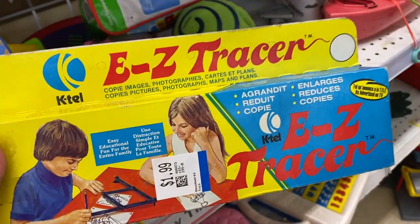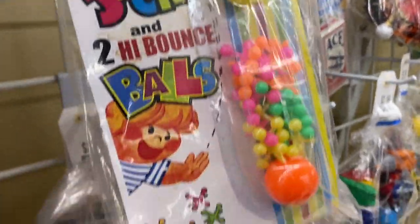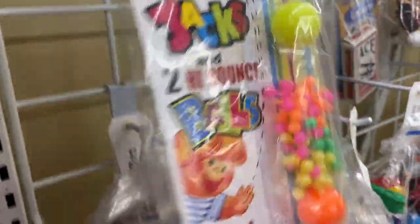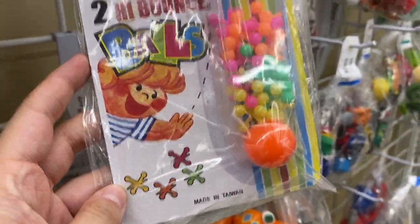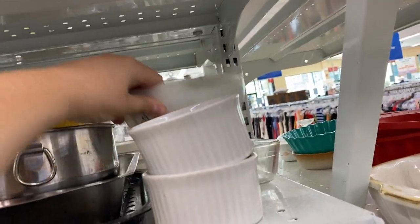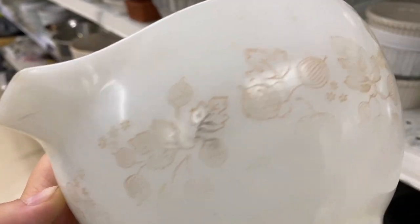Somehow. It's pretty cool. This is a cute little Jack's, I guess it's just called Jack's, made in Taiwan. Love that packaging. It's cute, it's probably newer. Maybe from the 80s, but really cute. And it's $1.99. Got a very, very faded gooseberry. I can't even tell what color that used to be. Maybe black?